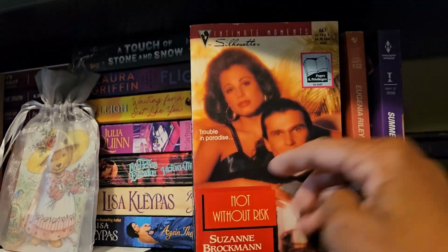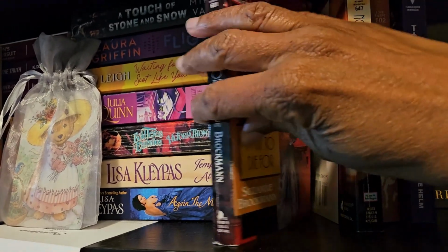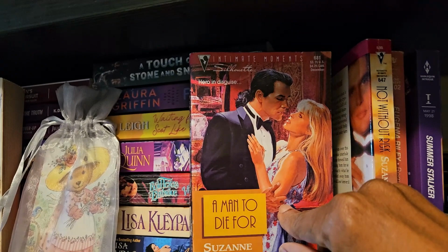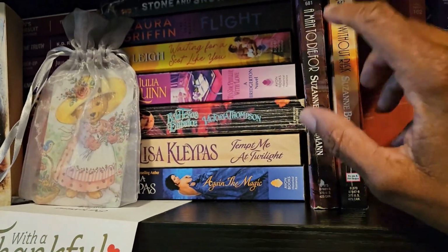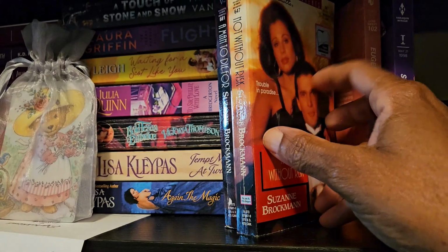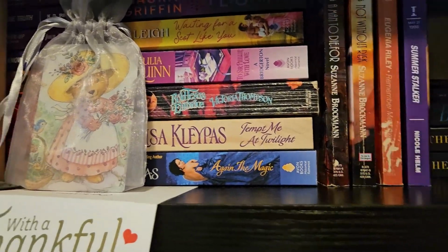Some Silhouette Intimate Moments. Suzanne Brockman. I was a big fan of Suzanne Brockman. I think she's gone to writing romantic suspense too. A Man to Die For. And most of her books, I guess you could already say she was doing romantic suspense, because these were probably romantic suspense. Now she just full on writes romantic suspense.